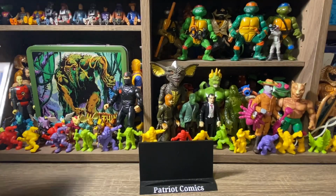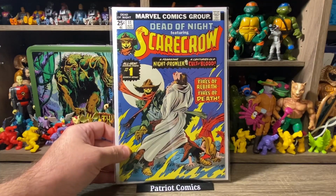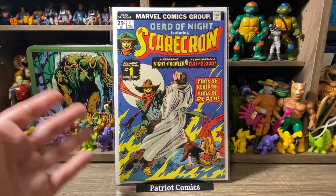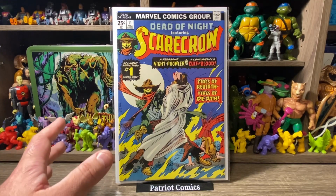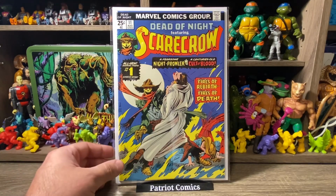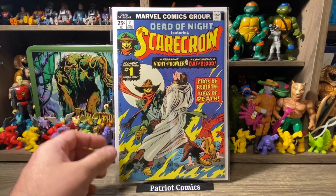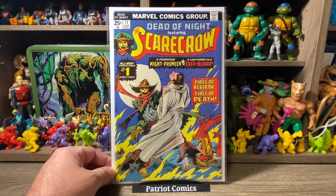This last $3 find was my favorite, and I think this was an epic score. This is Dead of Night, issue number 11, featuring the Scarecrow, or known as the Straw Man, because DC had their character, the Scarecrow. So after they introduced him as Scarecrow, they kind of changed things up and started calling him the Straw Man, not to conflict with the DC character. So that's kind of interesting. But this is his first appearance, the first appearance of this guy, the Scarecrow, the Straw Man. Really, really great find for $3.